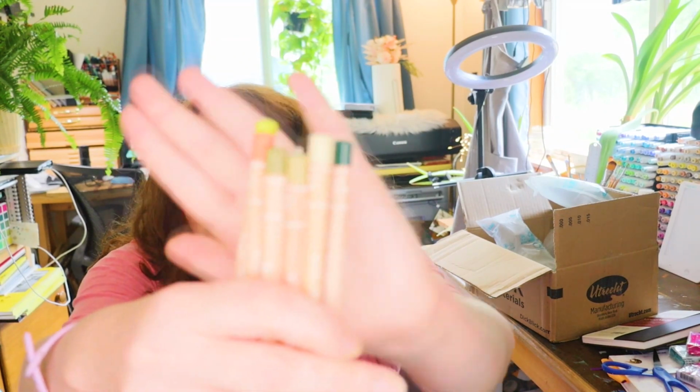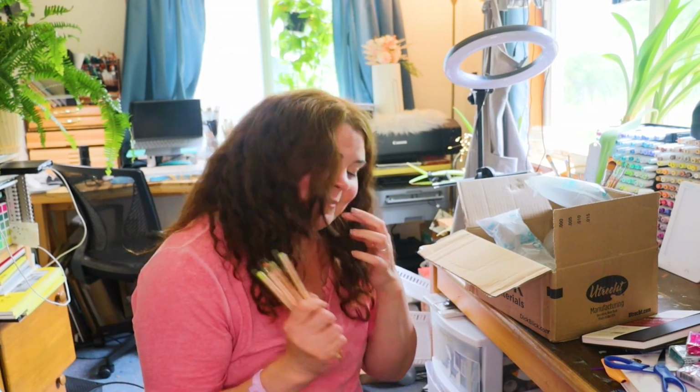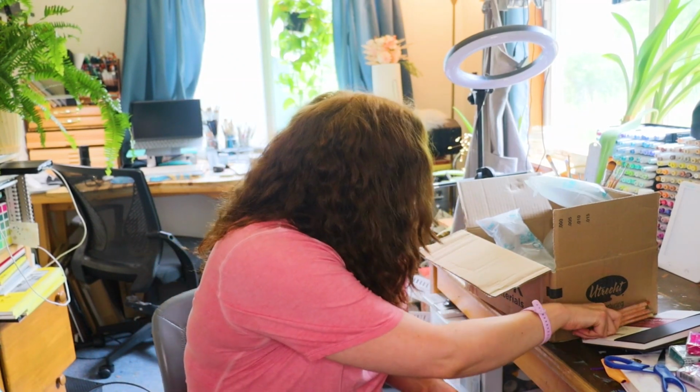So there are the colors I got. I can't read it without my glasses. I'm not gonna read them because I think we're gonna swatch these. And I don't know where my glasses are. Like I said, I didn't sleep. But anyway, I'm super excited to try those.